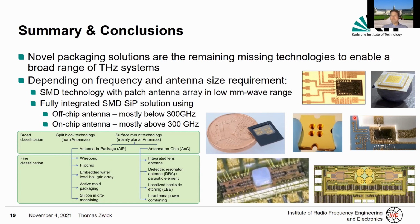One thing you can keep in mind is that depending on the frequency range and the antenna size requirement, SMD technology with patch antennas is for the low millimeter wave range. If you go higher, you will have fully integrated SMD system-in-package solutions using off-chip or on-chip antennas. And the higher the frequency goes, the more we tend to on-chip antennas. So I would say 300 gigahertz is kind of the point where we would probably have mostly on-chip antennas, and below that rather also use off-chip antennas.